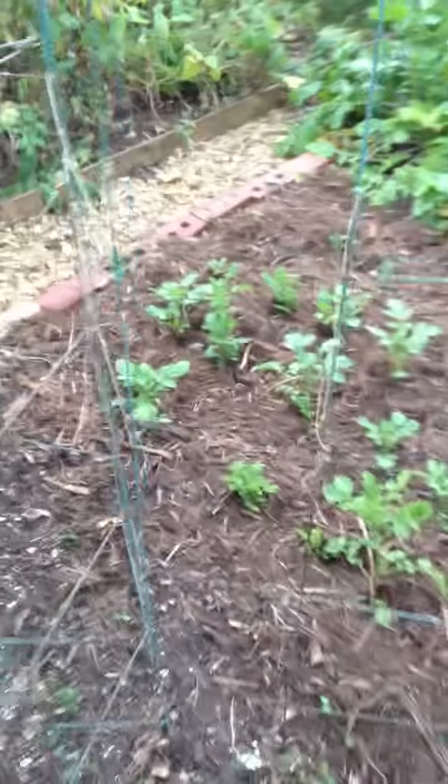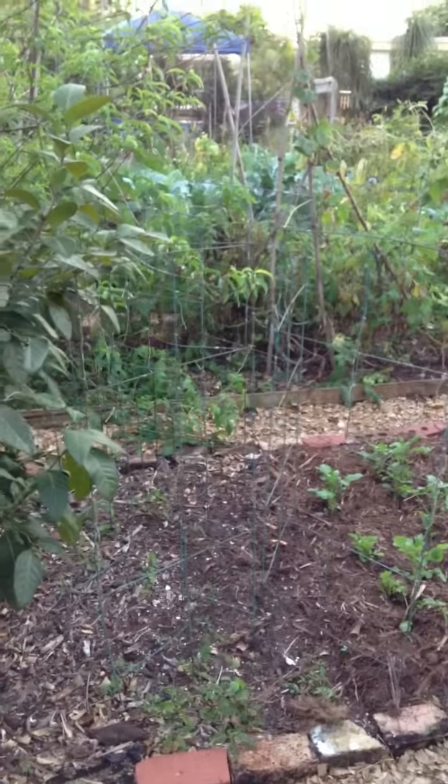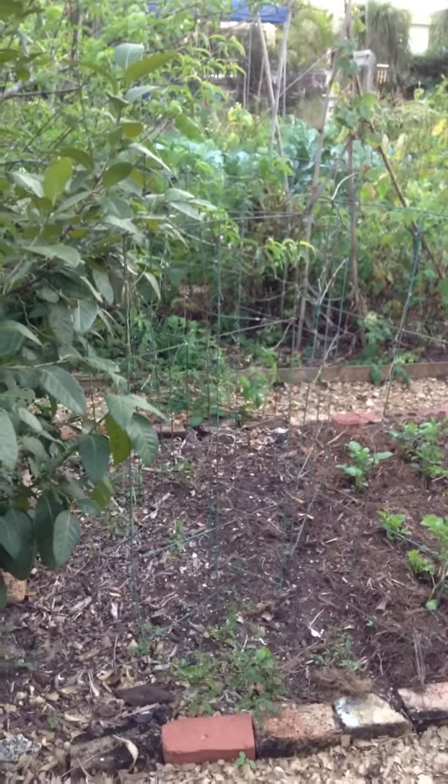And here's a wire cage setup where I earlier grew about 25 to 30 pounds of cucumbers on it. The cucumbers I harvested about 2 to 3 weeks ago and cleaned the bed out, giving it a little rest, and I'm thinking of growing butternut squash up on that.